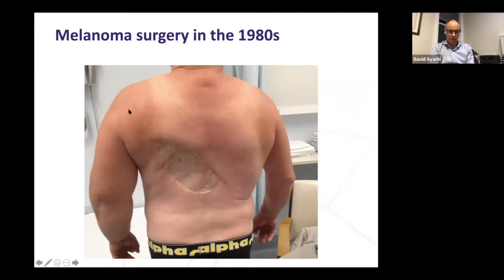What you'll also notice is that he has a big swollen arm on the left side, and that's because he would have had all of the lymph nodes removed on the left side. That sort of surgery is not really done at all anymore, but it's a really good portrayal of where melanoma surgery used to be in the past.